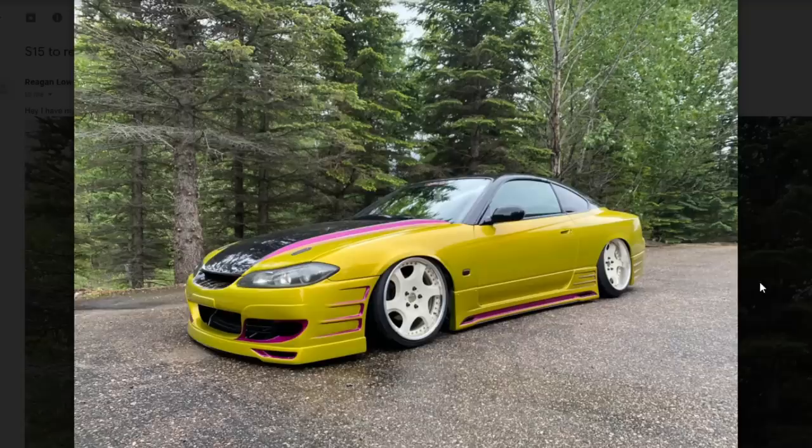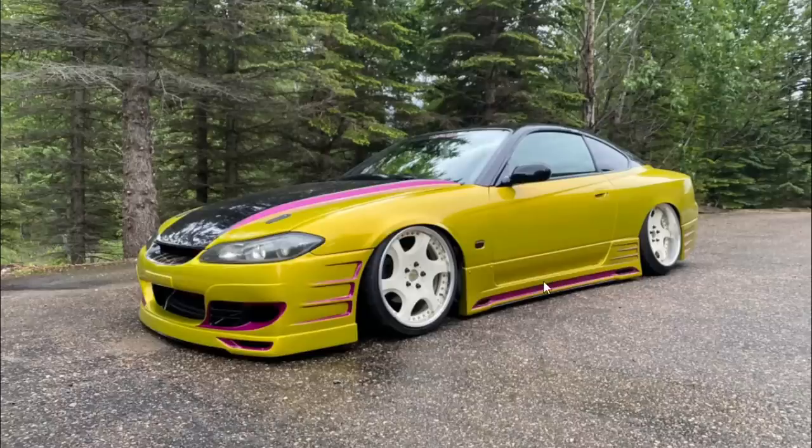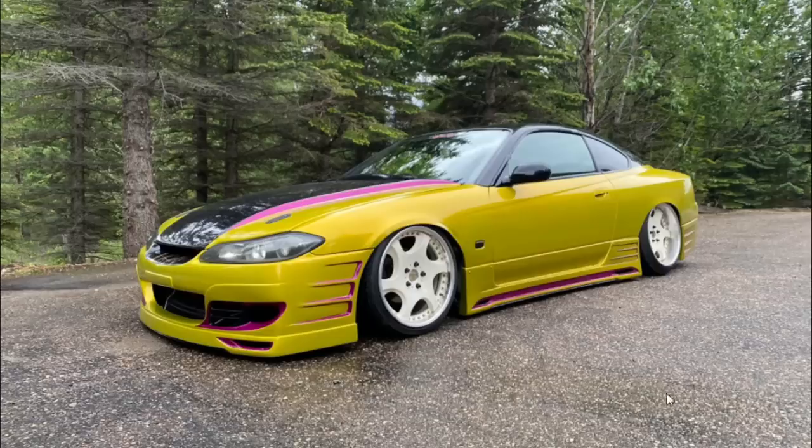This is a 326 horsepower S15. Says it's pretty different and he is curious of my opinion. And my opinion is, I feel like it's about 15 years too late. 2005 would have been a great time for this car. Looks very Pimp My Ride.